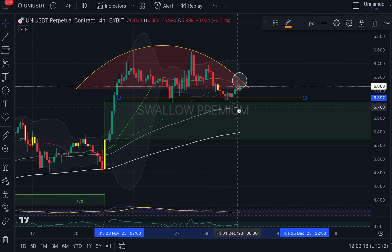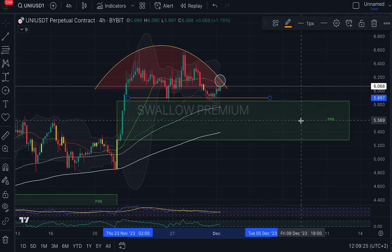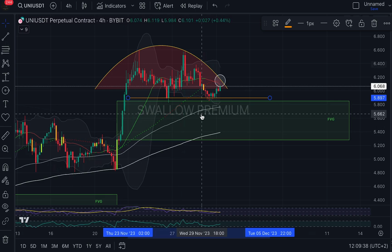And once we are near the 100 EMA, we will most likely see the reclaim of this whole fair value gap zone. As you usually know, once we are inside the FVG zone, there is nothing that can stop the price. As you can see, no major supports or resistances are here.